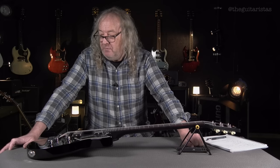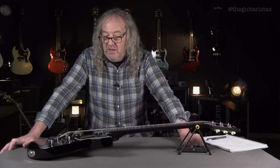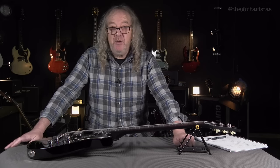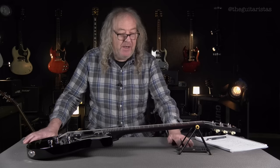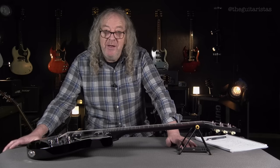Now, there was no escaping the hype surrounding the new Yamaha Revstar range back in March, was there? All the influencers have clearly been given these guitars to look at and review. So I thought I'd do the same. But obviously the difference here is I pay for my guitars, so I don't have to be nice about it. If it's a bit crap, I'll tell you, okay? So, let's have a look, shall we, and find out.